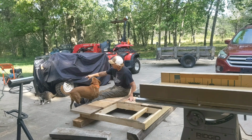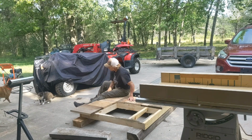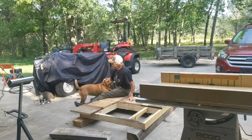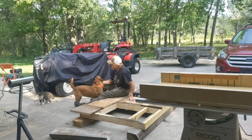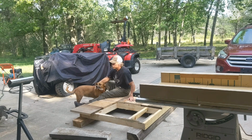Oh, there's our cat Chippewa. Hey Chip, come here Chip. Chip's over 20 years old. Chip's an old cat. Yeah, she's over 20. She gets around well. Her sister died a couple of years ago, Smokey.